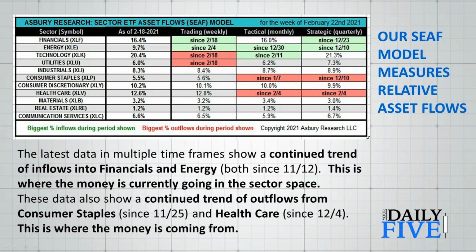Biggest percentage asset flows in, and the red cells show you the percentage of assets out. So, cutting to the chase here, this model has showed a continued trend of inflows going into financials and energy since November the 12th. This is where the money is going and has been going in the sector space for the past 3 months.